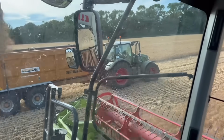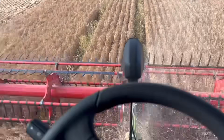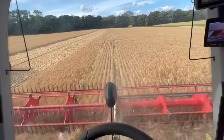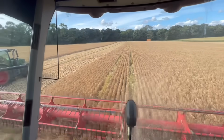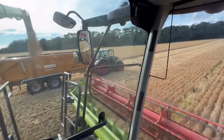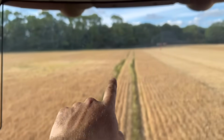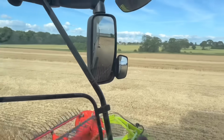There, Rob's there now, just filling up. You can see how thin it is. It didn't till it because it was so dry early spring. Because there's a bit of weed in it, especially in this corner, we're chopping it. We might bale that corner over there.